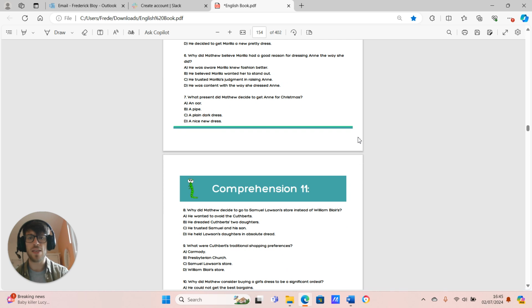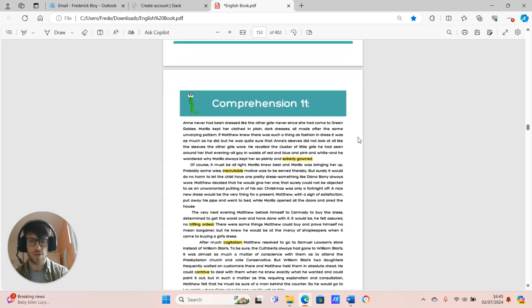6. Why did Matthew believe Marilla had a good reason for dressing Anne the way she did? Well, let's have another look.